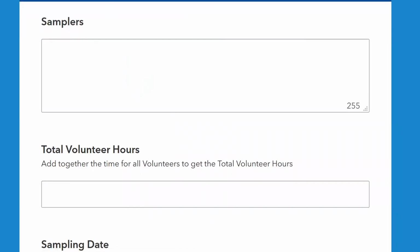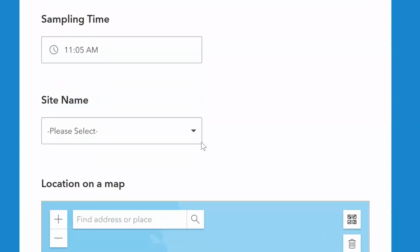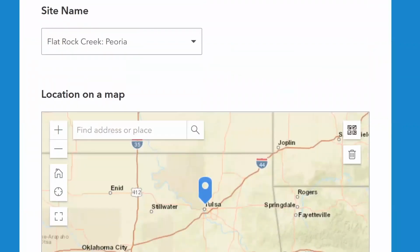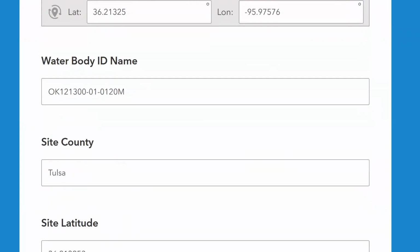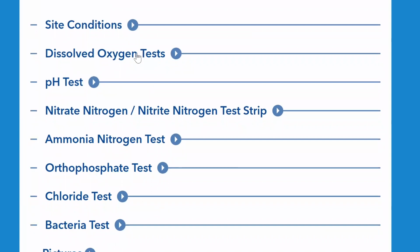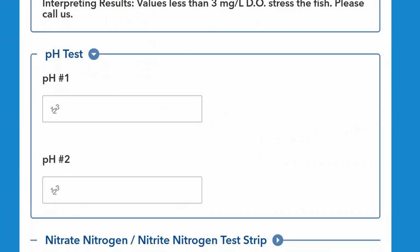So you just ask the general questions: volunteer, sampling date, time. You can select a point. We've built all of this into it to make it easy for really all of you to be able to input the data. This should look pretty familiar. Site conditions, dissolved oxygen test. You can put all of that information in. pH tests.